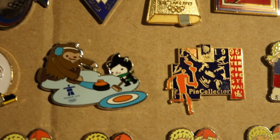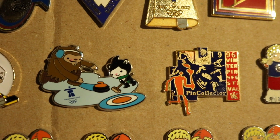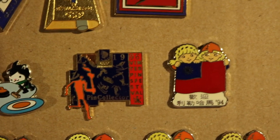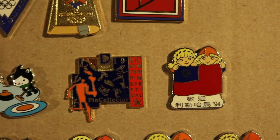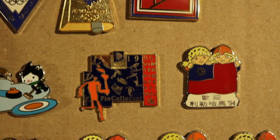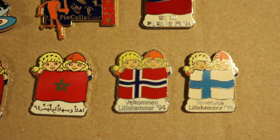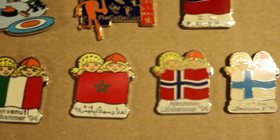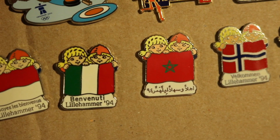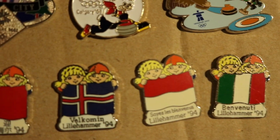I wanted to get that too because I am a pin collector, obviously, with a bunch of the little figurines, the prehistoric figures that represented each event, and the rest of them are flags from different countries saying welcome, with Hakon and Kristin here. Here's Taiwan. Honestly, I don't know what that one is. I think that's obviously Norway. I think that's like Finland, something like that. And there's Morocco. And then you got Poland.